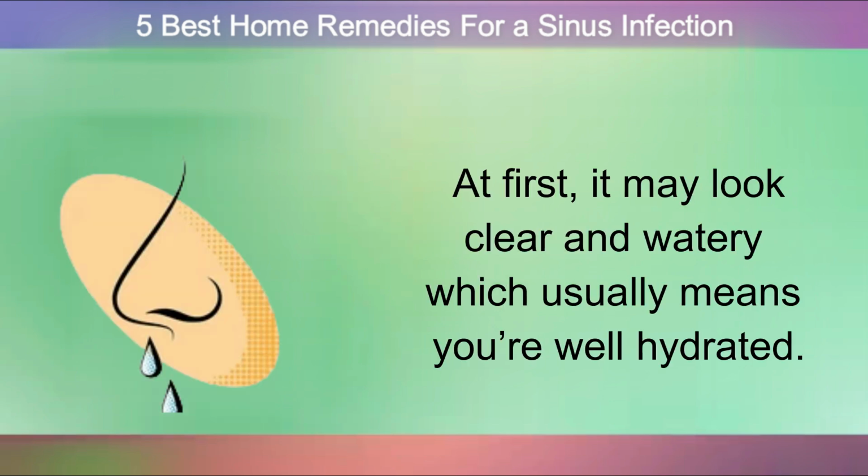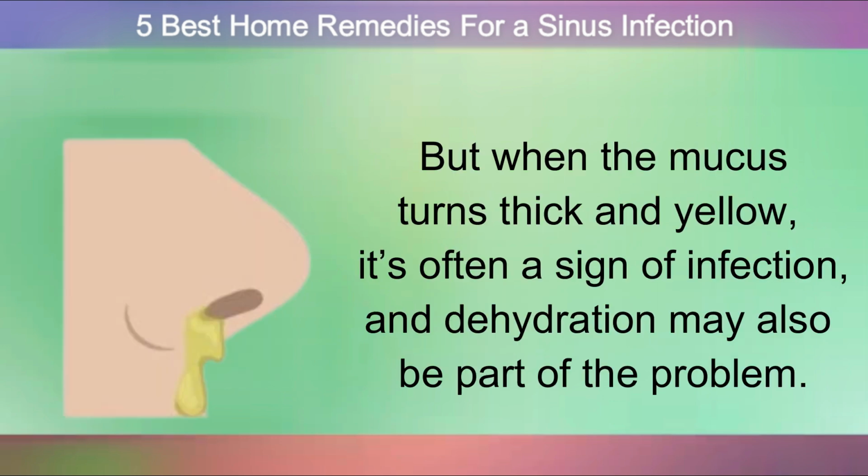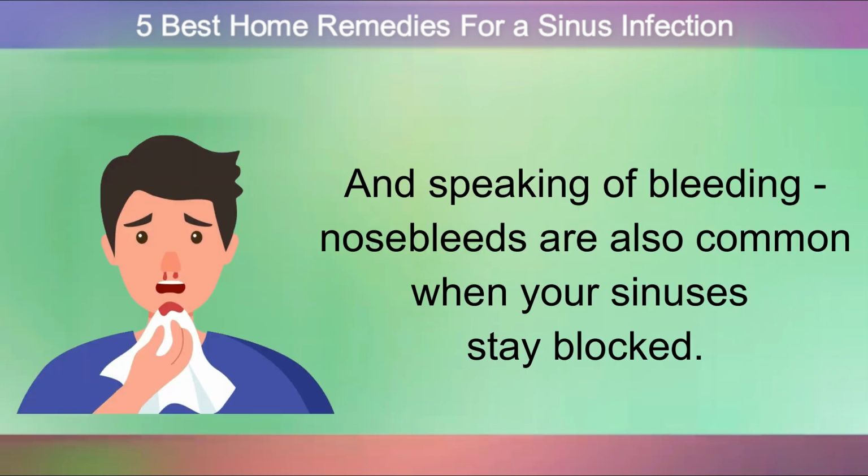At first, it may look clear and watery, which usually means you're well hydrated. But when the mucus turns thick and yellow, it's often a sign of infection, and dehydration may also be part of the problem. If the mucus looks brownish, it may contain traces of blood from irritated nasal tissue. And speaking of bleeding, nosebleeds are also common when your sinuses stay blocked.